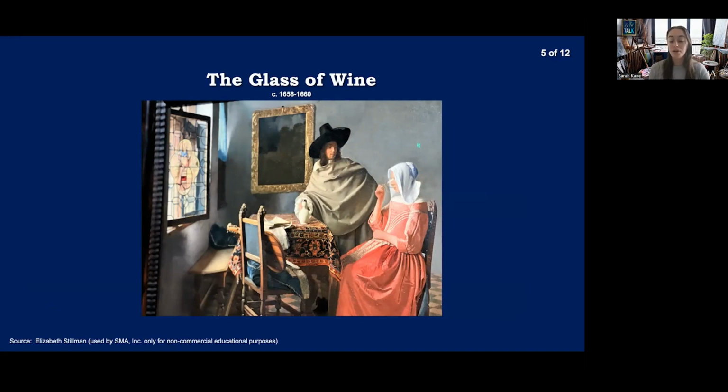The table in the middle of the painting showcases a Turkish carpet, which wouldn't have been lying on the floor since they were so expensive at the time. These carpets are heavily featured in Vermeer's paintings.